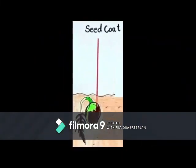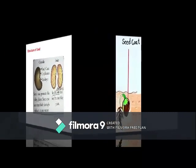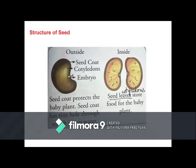It is the outer hard covering which can be removed. The purpose of the seed coat is to protect the baby plant. Seed coat has tiny hole through which it gets water. The seed coat consists of one or more protective layers that encase the seed.